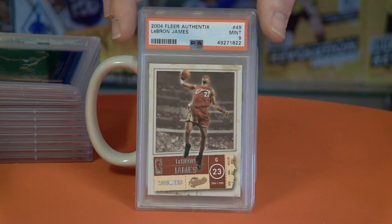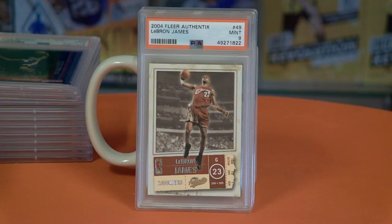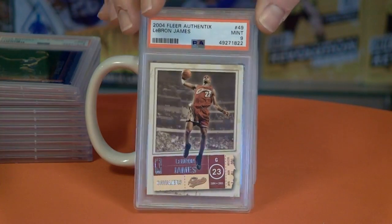Second year LeBron Authentics. Very popular card. 9s we sell as soon as we post them. 10s we don't get very often. Hard time keeping this particular card in stock, I don't know what it is. It may be just a difficult card to grade. Mint 9.